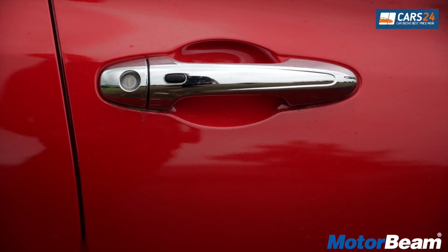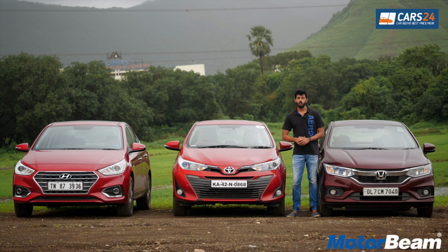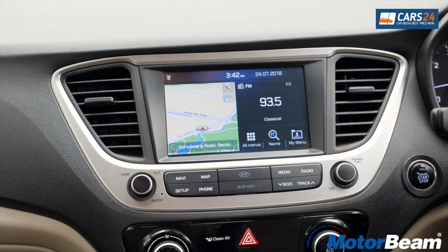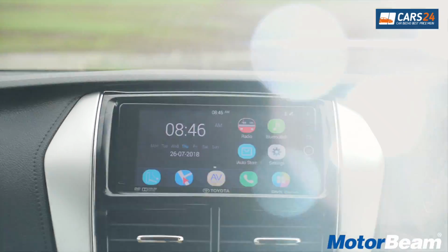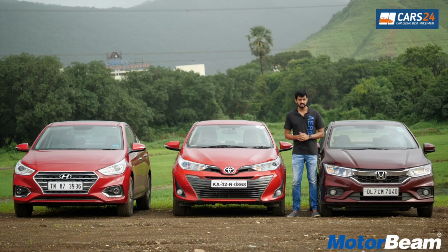There are a ton of features on offer in all these cars over here, right from keyless entry to push button start, a touchscreen infotainment system, which although fluid to use in all these cars is the best in the Verna, which also has the best graphics because the one on the Yaris already feels dated, meanwhile the infotainment system on the City feels a bit glitchy. Meanwhile, the City misses out on rear parking sensors, the Yaris misses out on a sunroof and the Verna misses out on automatic wipers.